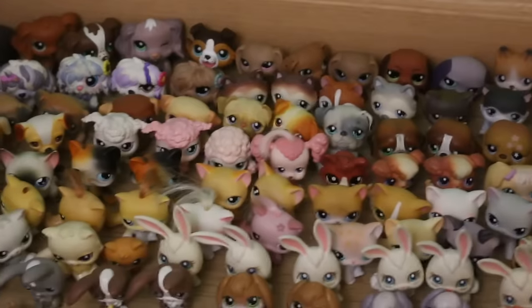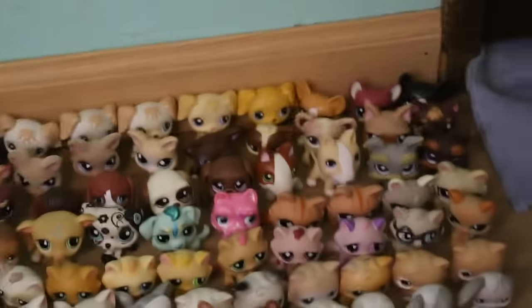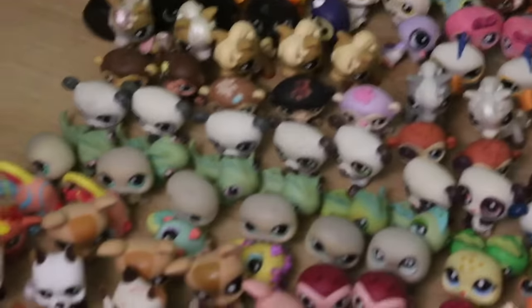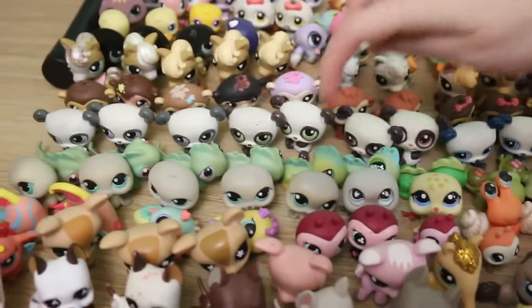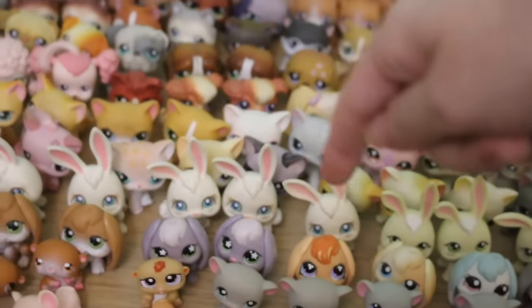In all, there are 546 LPS. That is insane to me, and like, this was a tough job getting all of these together. There are a lot of really interesting sets of doubles. For instance, we have 6 of the same squirrel, and we also have 5 of the same seal. Oh yeah, and we have 6 of the same rabbit.